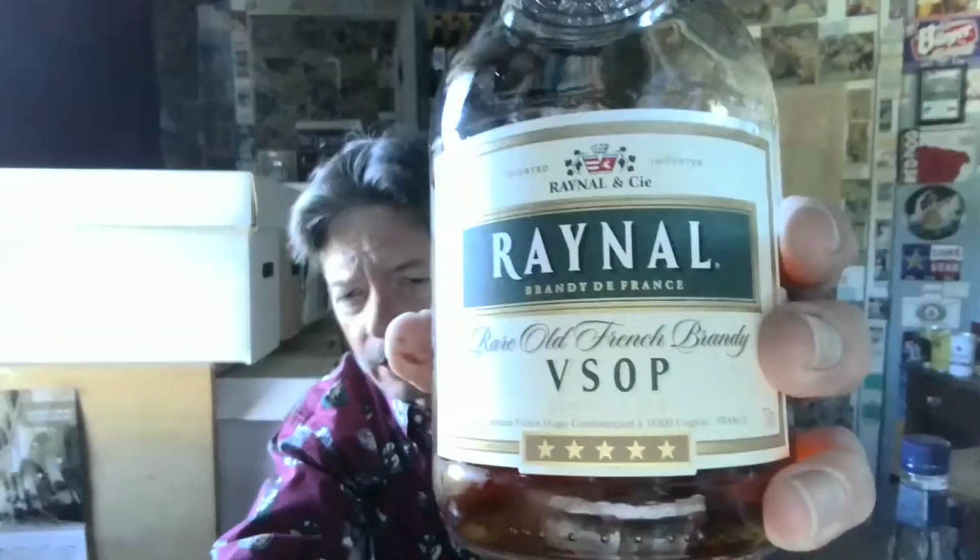Raynal V.S.O.P. is elegant and rich with an exceptional smooth and velvety taste, but it's not sold as cognac because there's one little part of it that doesn't comply with the cognac rules. Raynal and Company, 1814. And they don't have a website. There's a listing of it on the William Grant and Sons site, but they shut down the 3 Barrels website, which wasn't very helpful anyway. They may as well have shut it down. Metal cap.